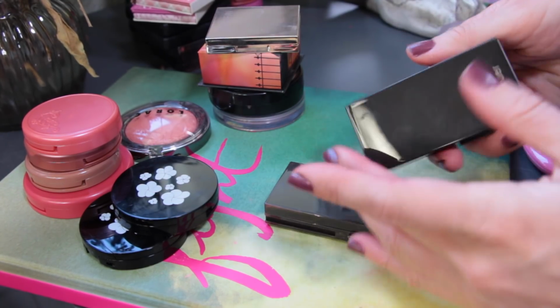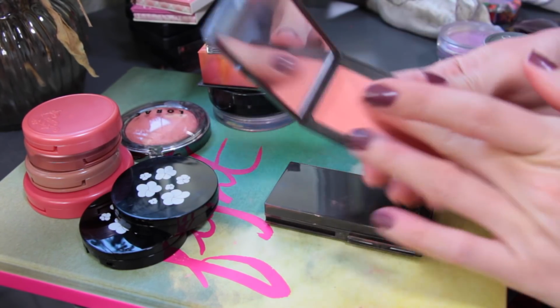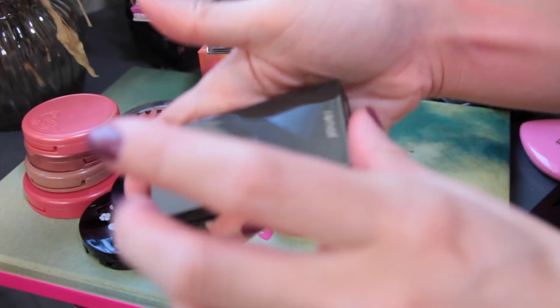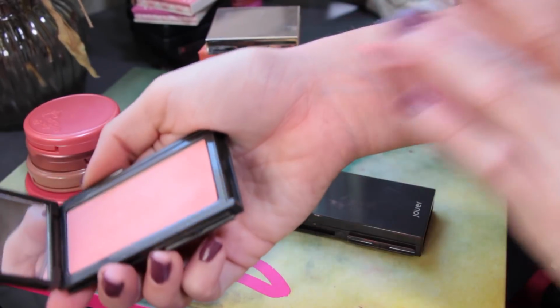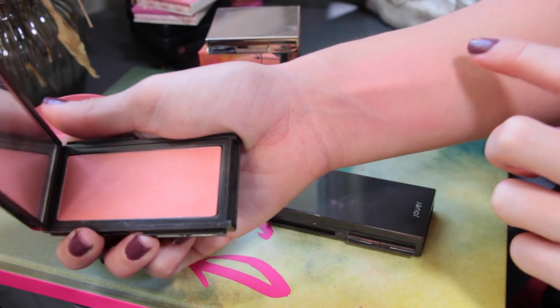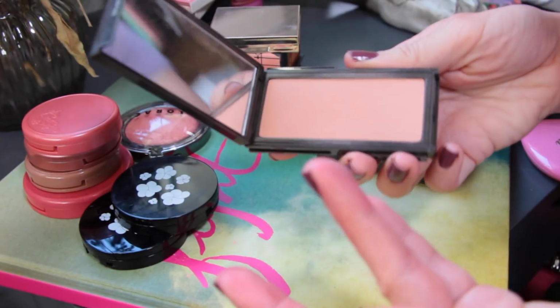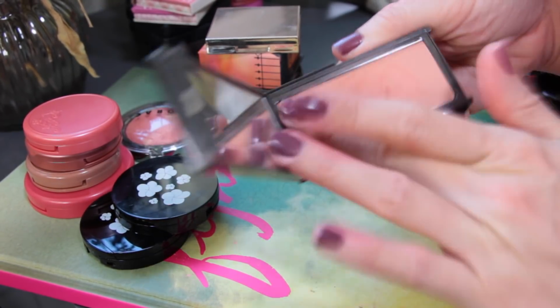Two Jouer blushes. This is in the color Peach Bouquet, and it's a gorgeous peach color. Yeah, that's really pretty. I just never reach for these. I should. That's a gorgeous satiny peach. And then this is in the color Bloom, and this is more of a nude peach. Oh yeah, that's pretty. I'm gonna keep both of these.